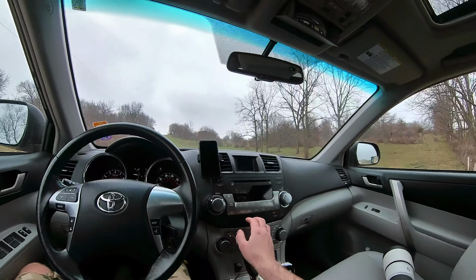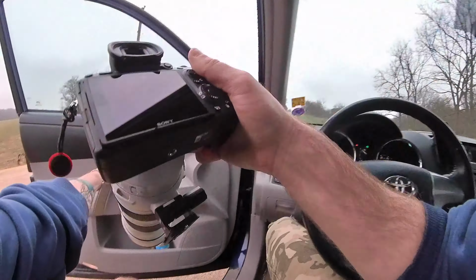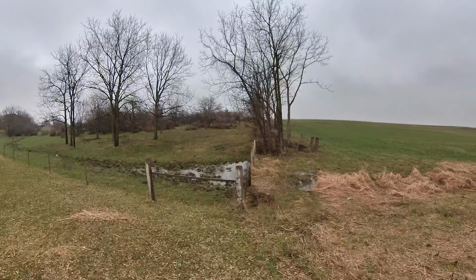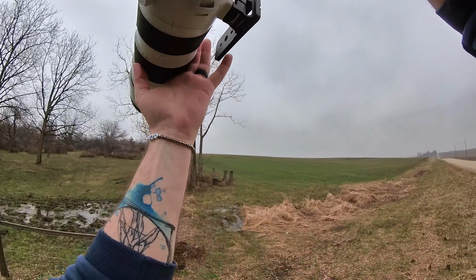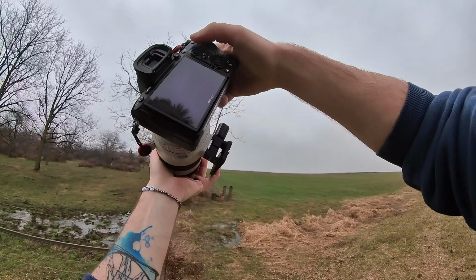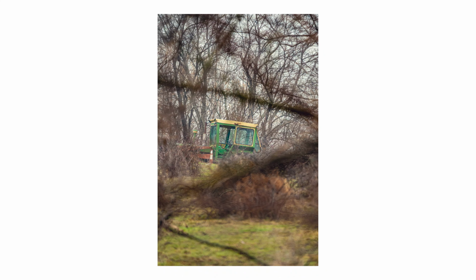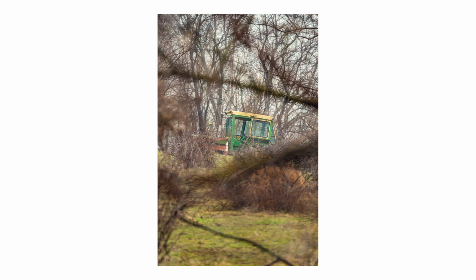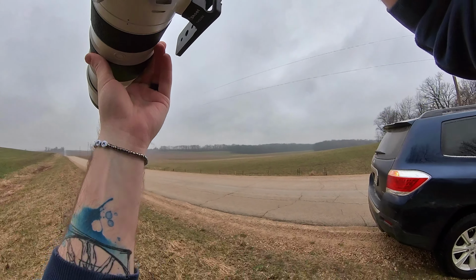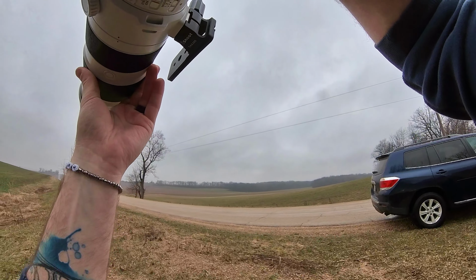Oh, I can kind of get a picture of him. Let's see what I can see here. I saw that tractor. Oh, we were going to be done, but I saw that tractor. Let's see if I can't shoot through these trees. Oh, I put manual focus on? I didn't mean to do that. Old tractor sitting up there. And because we're at it, we'll get a different shot of this windmill.